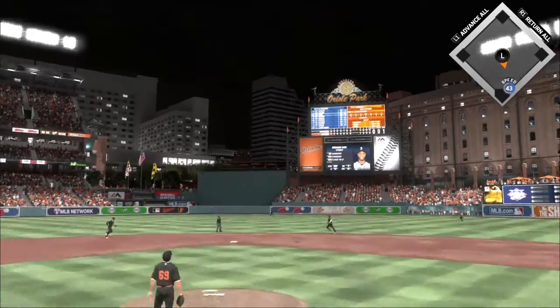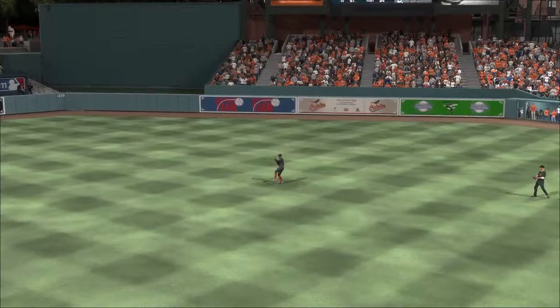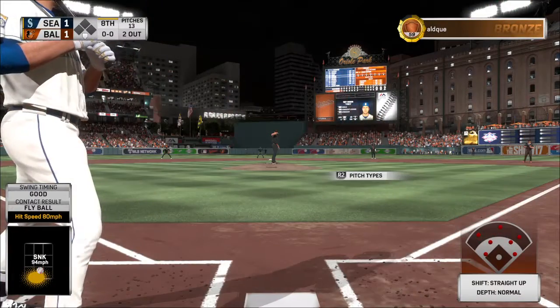Lifted in the air out to center field. Jones is under it, and he makes the catch for the second out. Now at the plate, Trey Mancini. He's got a hit in 3 at-bats to this point.